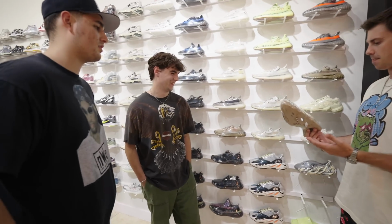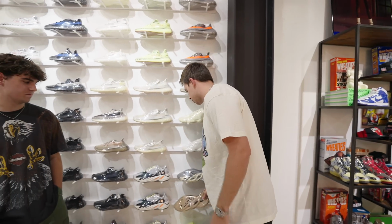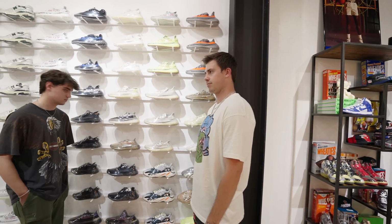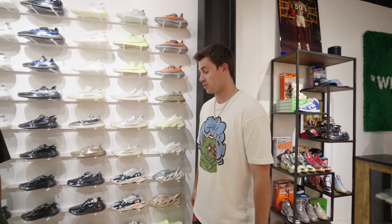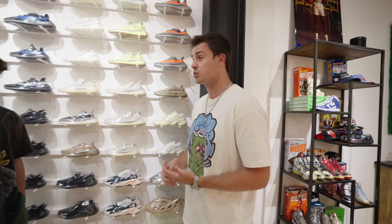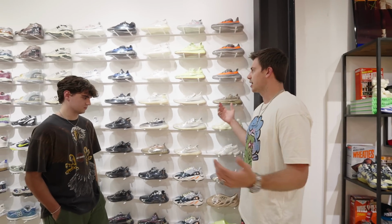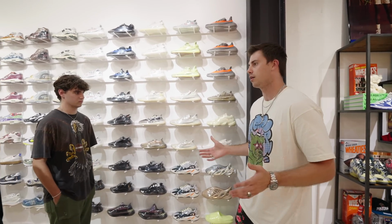I had a person that came into a shop that I consign at, actually, and they bought a size 11 Vermilion, and they were 65 years old. I got a text from the owner. I was like, dude, a 65-year-old just bought an all red Vermilion foam runner from me. And I was like, whoa, that's crazy. It's just incredible to me how the sneaker world is growing.